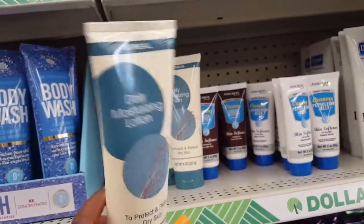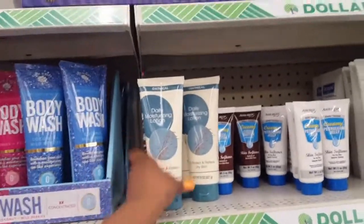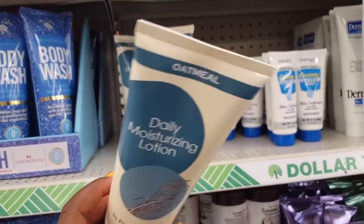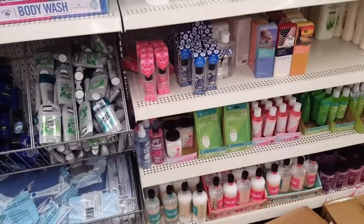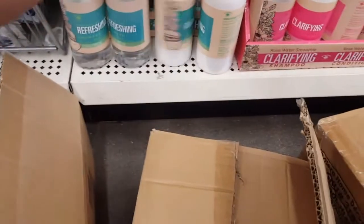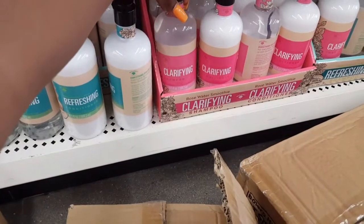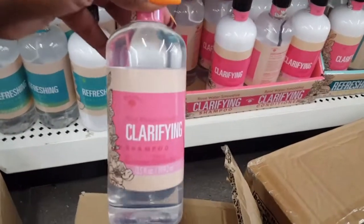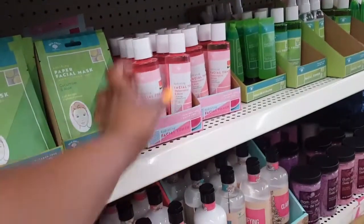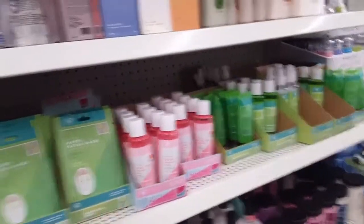I just noticed this. I think it's just repackaged. That's the Daily Moisturizing Oatmeal. Moisturizing lotion in oatmeal. Be good for like sensitive skin. They got a bunch more Bolero stuff down here. I don't buy a lot of the Bolero no more. This is shampoo watermelon mint, and it looks like they have the conditioner. They have rose water smoothie, which is clarifying shampoo, and they also have the conditioner for that. And they got some facial toners, bath salt, face mask, blah, blah, blah. I think all this stuff has been here, but yeah.